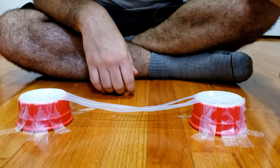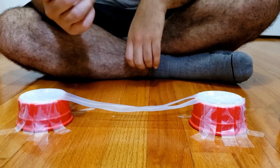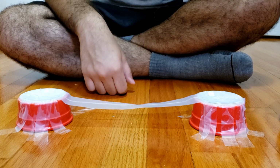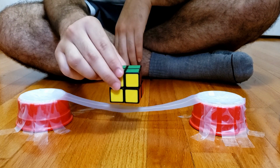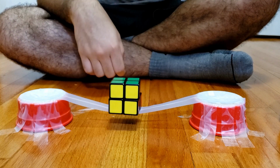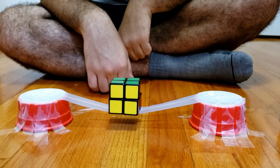So it's actually funny, right there I just ran out of tape, and well, I only have these two pieces of tape right here. So I guess we could see if it works. Let's test out this Rubik's Cube. Okay, well the Rubik's Cube holds. Once again, it's pretty light, but I don't know about the soda can.